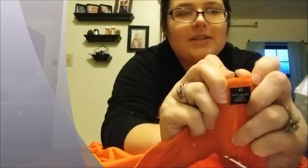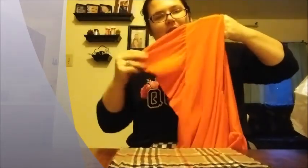Does that look like a 4X to you guys? Or a 1X? Looks like a 4. But I love the sleeve detail on it. It was just flowy and nice. And I love the orange.